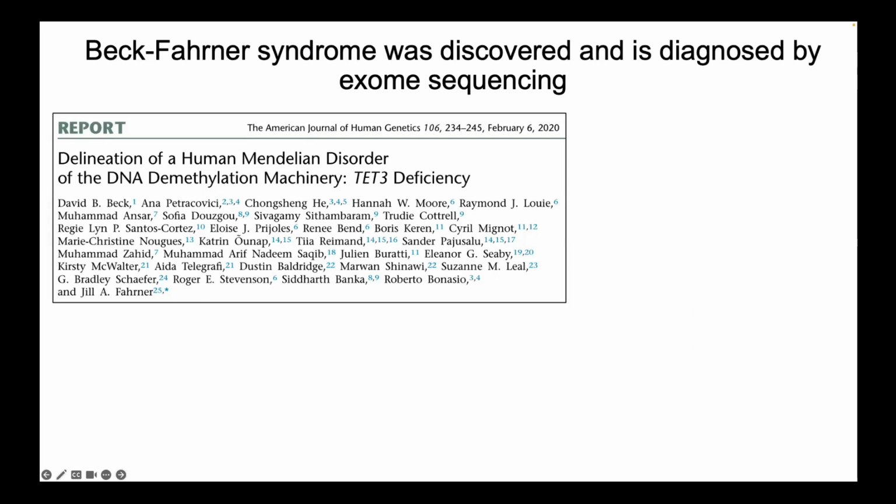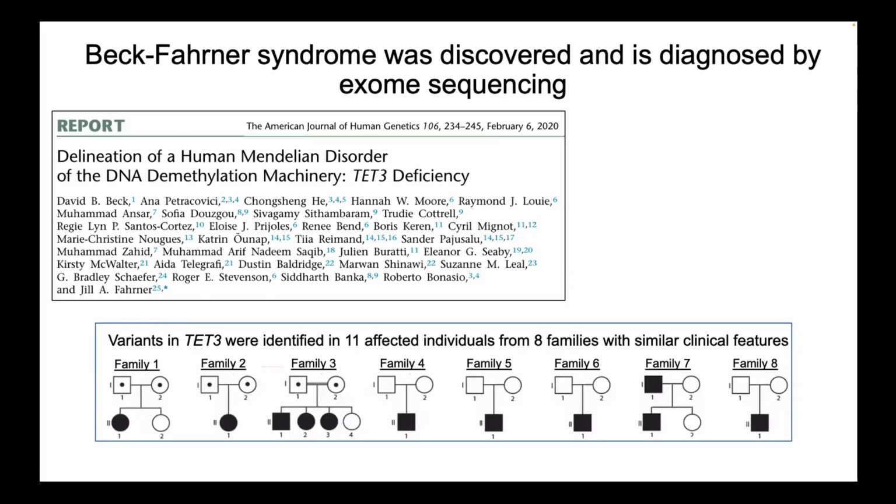Probably many of you are familiar with this. But this is showing here the first paper where we first reported Beck-Fahrner syndrome, though we initially called it TET3 deficiency. And we performed exome sequencing, so sequencing of all the genes, of one affected individual and her parents. And then we collaborated with clinicians and researchers across the world who had also done exome sequencing. And we were able to identify 11 affected individuals, shown here by the shaded circles and squares, from 8 families, and all had very similar clinical features, which I just described.